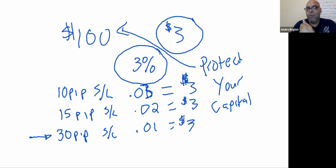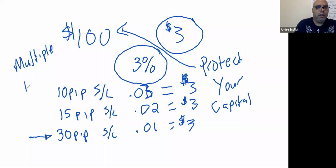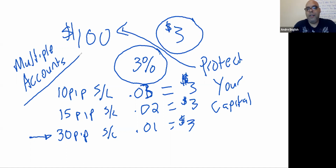Again, we want to look at 3% of our account out at any one time. You can break that down in a variety of different ways, but the idea is no more than 3%. And what I will also say is that if you feel that you have some other trade setups, it is possible to have more than one live account, so that you could have a trade worth 3% in one account, and then when you see another trade setup, 3% in another account. So you could have multiple accounts, which would allow you to have a few different trades going on, okay?